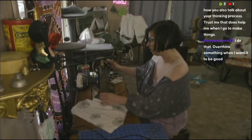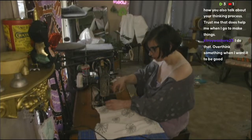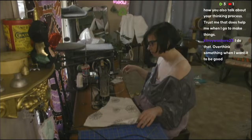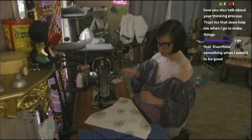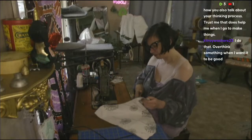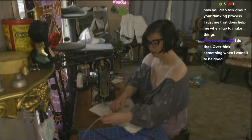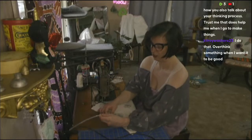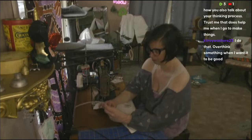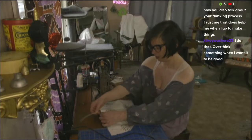Is this thread shredding? Huh. Oh, why is that? I have a funny taper. All right, the inaugural bone. Get in there. It fits.